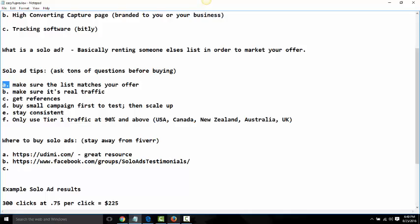Okay, so I always recommend ask tons of questions before buying. Don't be scared to ask questions. And listen, if that vendor gets ticked off because you're asking too many questions, find other vendors. There's plenty out there. This is your hard-earned money, and you want to make sure that you're investing wisely. So make sure the list matches the offer.